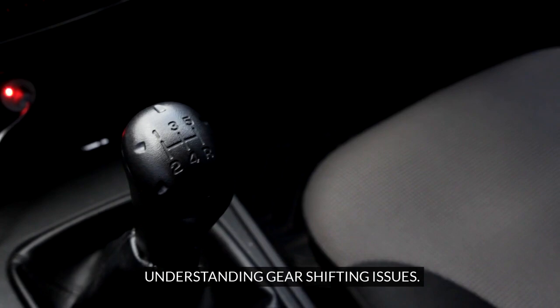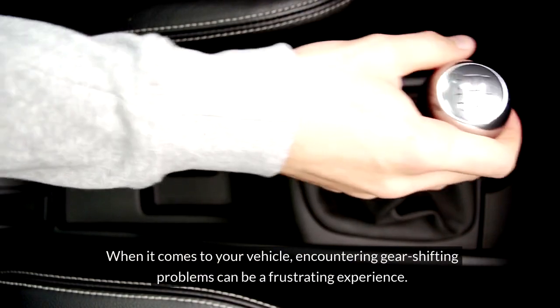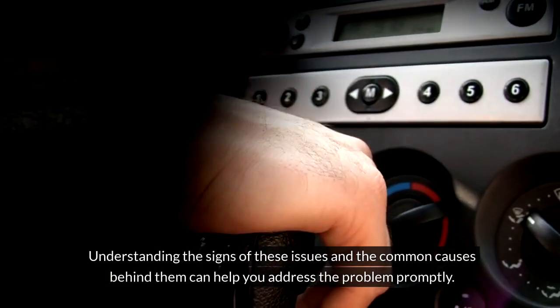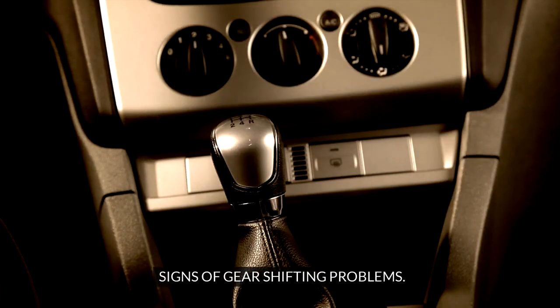Understanding gear shifting issues. When it comes to your vehicle, encountering gear shifting problems can be a frustrating experience. Understanding the signs of these issues and the common causes behind them can help you address the problem promptly. Signs of gear shifting problems.